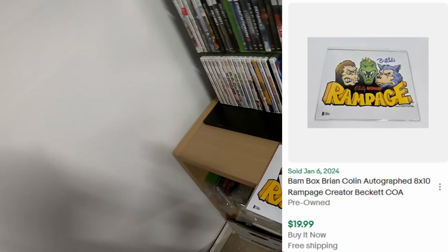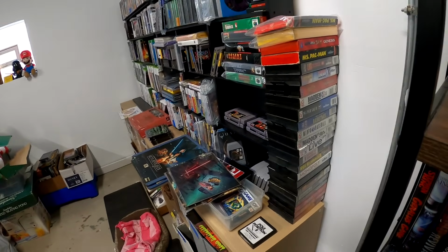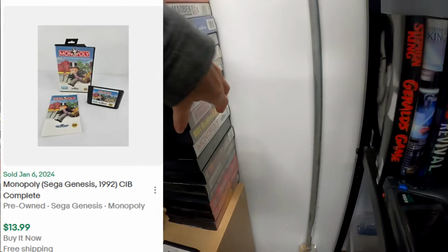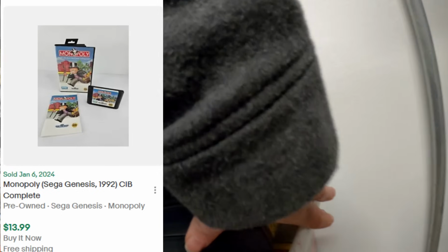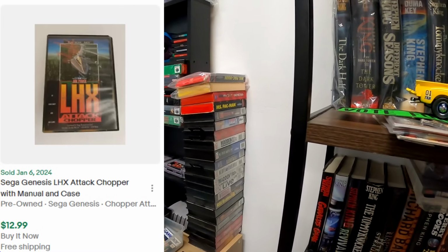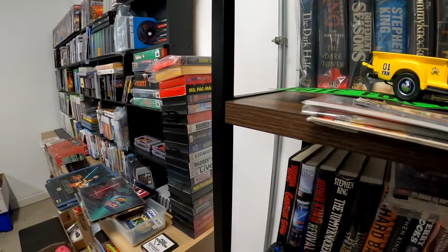I think that one might have been, let's see, we sold Monopoly on the Sega Genesis for $13.99, which of course is down here, Tetris style. Oh, Monopoly. LHX Attack Chopper, which is also a Sega game. This was definitely purchased by a viewer, by Sean. So thank you very much for your purchase.